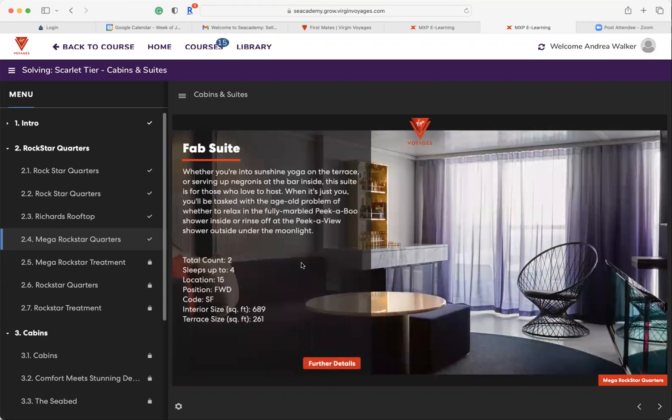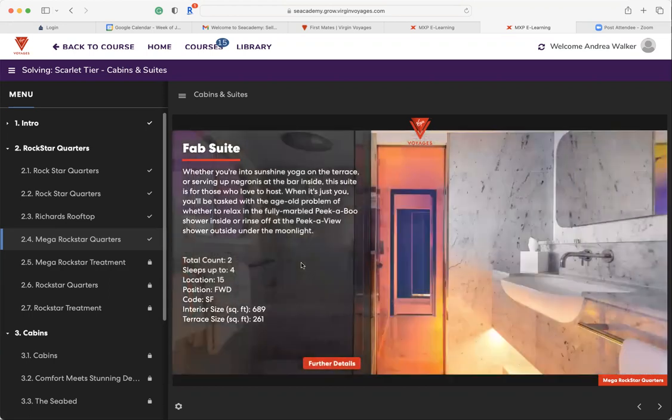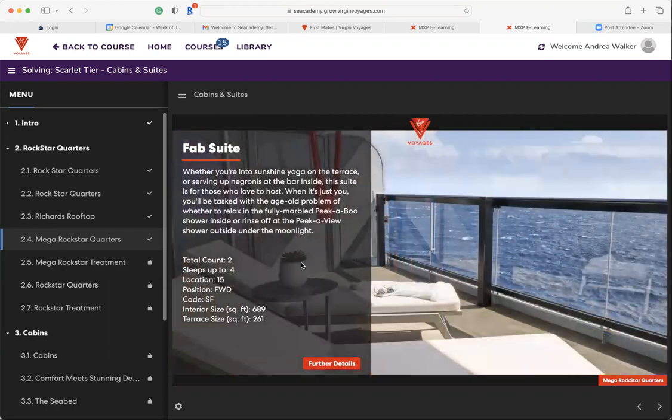So the Fab Suite, you can do sunshine yoga on the terrace, serve up Negronis at the bar. The suite is for those who love to host. When it's just you, you'll be tasked with the age-old problem of whether to relax in the fully marbled peekaboo shower inside or rinse off at the peek-a-view shower outside under the moonlight. So there are 2 of those that sleep 4, 689 square feet interior, plus an additional 261 feet of terrace.